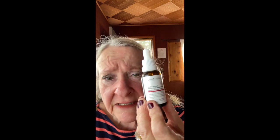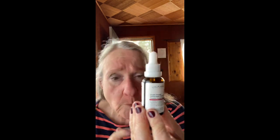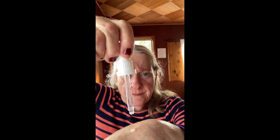Next, how about double strength night serum? I need it. Look at these wrinkles. I need it so bad. We try. Open her up. This is double strength retinol night repair. Flawless, younger, perfect. I like that. Okay, here's the dropper. Yeah, nice.